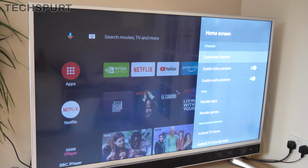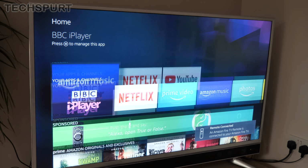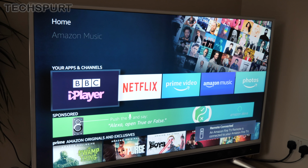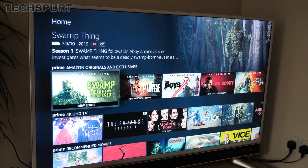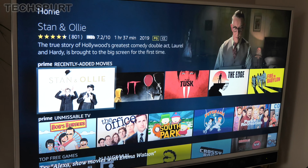It's great stuff. Now, if we move on to the Amazon Fire TV Cube, it's your typical Fire TV interface. I find it quite messy, but if you've sculled the Amazon lid and signed up for all of their services, then you'll be able to get fast access to all of the latest content on the likes of Prime Video, as you can see here.